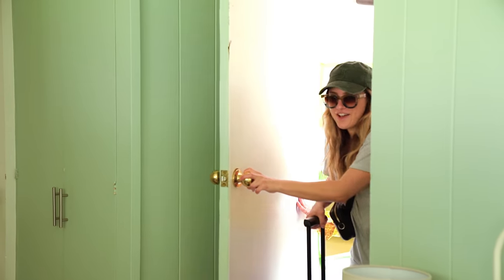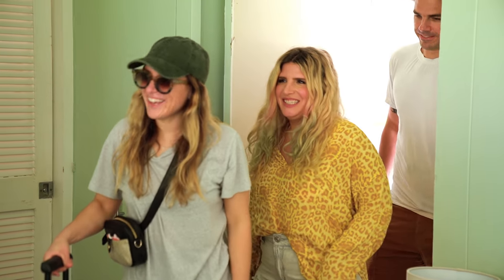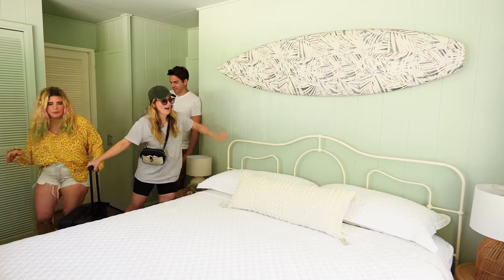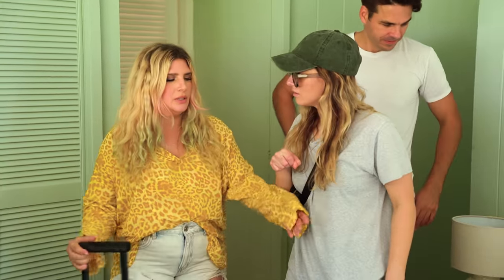Here it is, in person. Oh my God, love the surfboard. Right? He did such a good job. The wallpaper looks so serene. Good, so you're going to be very comfortable in here. There are luggage racks. Give me your bag, and sit down, please.